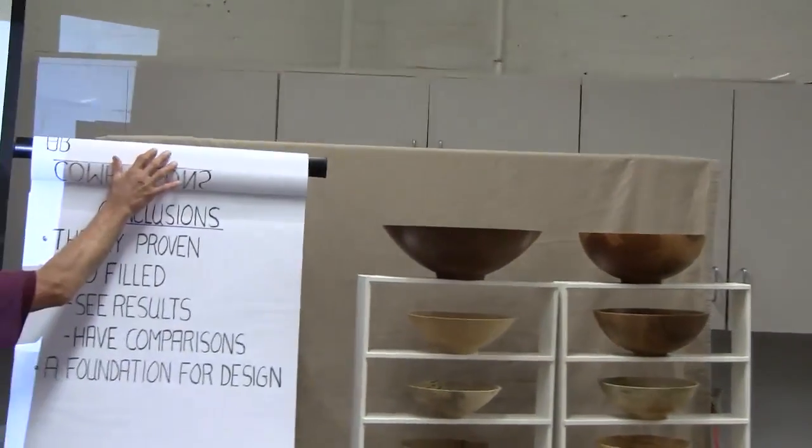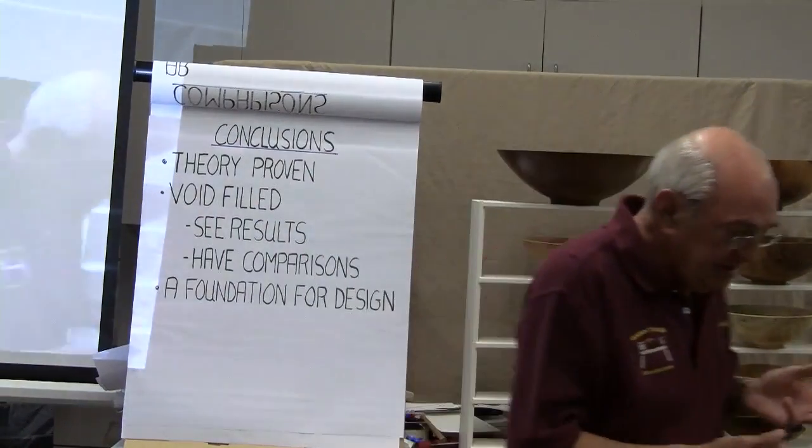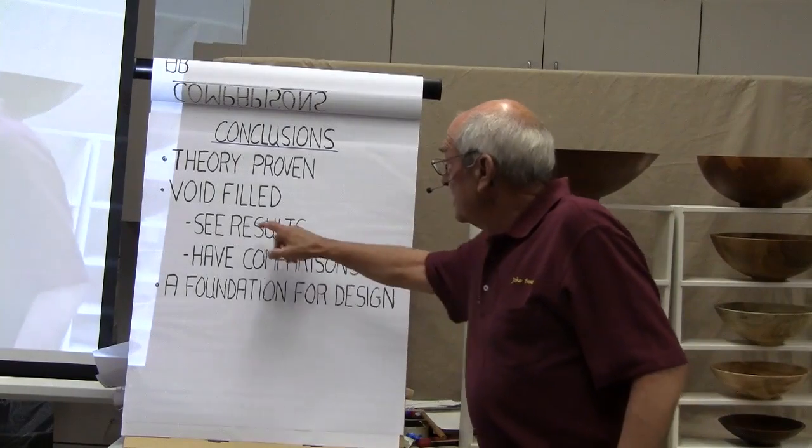So can we make some conclusions? We came up with the general theory that if you follow proportion and if you use the classic curves, all of which are pleasing, you should produce a pleasing bowl, or at least not an unpleasant one. So when we look at these bowls, can we say that the theory holds true? Yeah? Okay. So we can check that off on our to-do list.